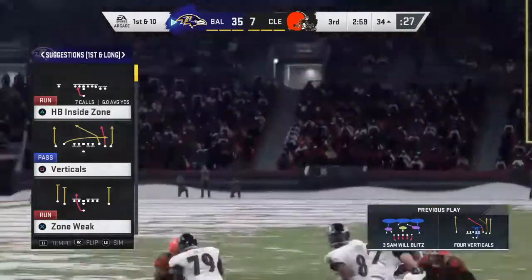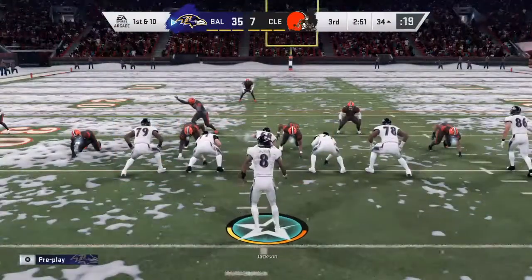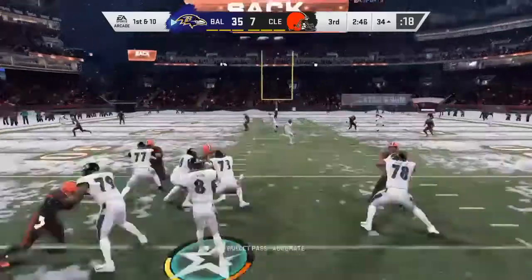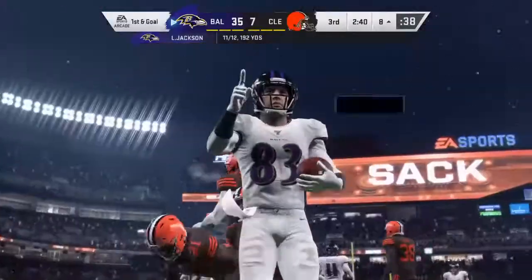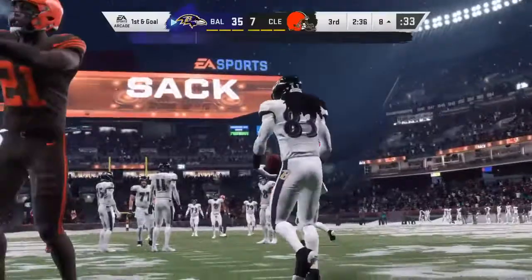Just more of the same there, partner. Guys have just been running free in the secondary this entire game. No pass rush, a lot of passes completed. Been an easy day for him. It's complete to Snead. And he's brought down, but not before he reaches the 8-yard line. A good pickup there, 26 yards.